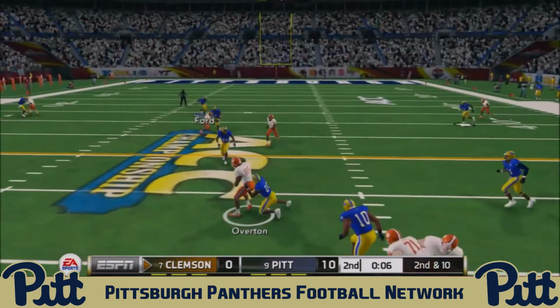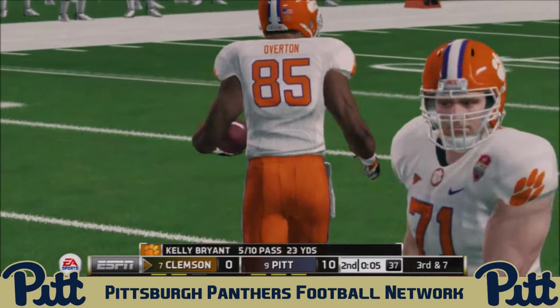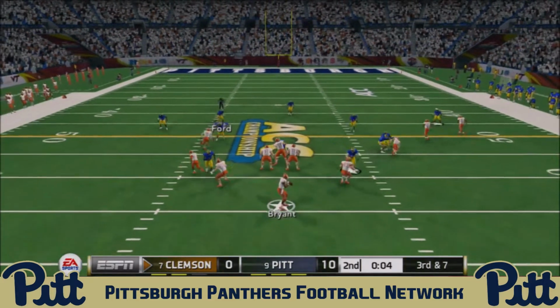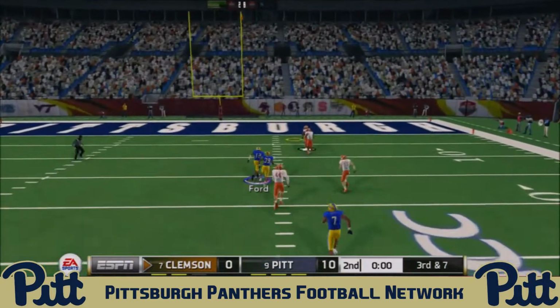Bryant back to pass, goes over the middle. He's got Overton for a gain of about 3, and it's going to be 3rd and 7, 5 seconds left to play. You have to think Clemson's just going to throw one deep here. I was going to say just spew one to the back of the end zone here.